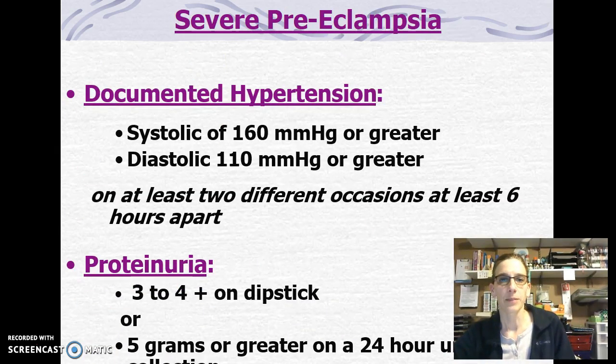All right, documented hypertension for severe preeclampsia. Your systolic will be greater than 160, diastolic greater than 110 on at least 2 different occasions, 6 hours apart. There have to be some guidelines to say yes, you're preeclamptic or you're not. We also may have proteinuria, so a 3 to 4 plus on a dipstick, or 5 grams or greater on a 24-hour urine collection.